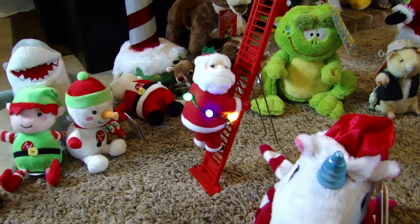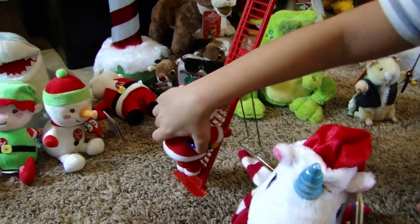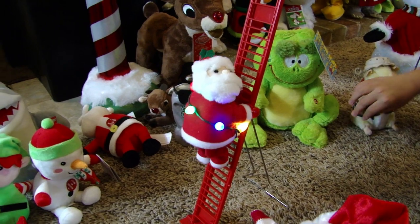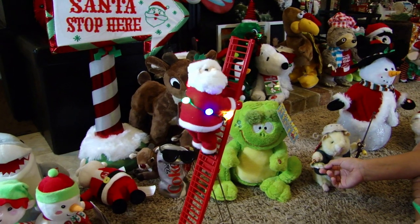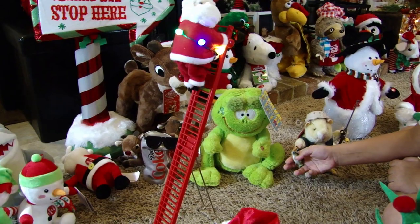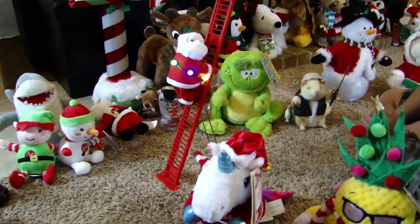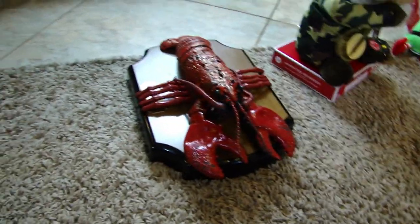He does play more songs. Yeah, he doesn't go continuously like the big one. You have to squeeze him. Yeah, he's got a little button on his side. And they do play different songs. Some of these that we're going to show in the video, like some of those and Jet's Lucky, the lobster, those are ones that he got for his birthday.